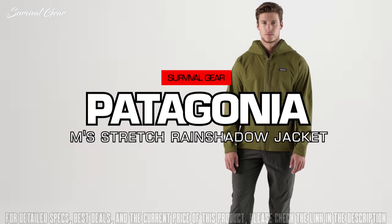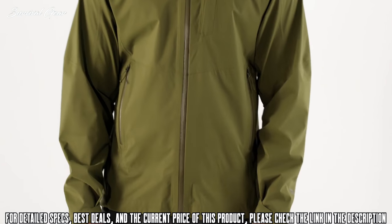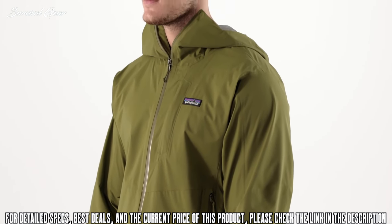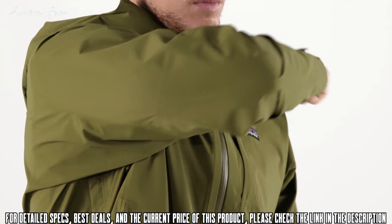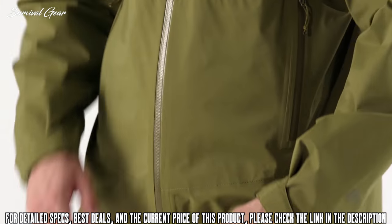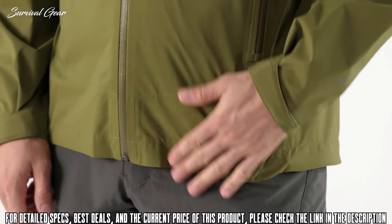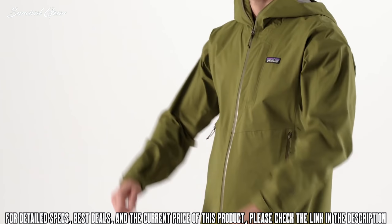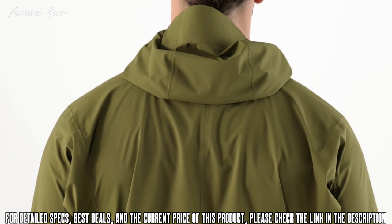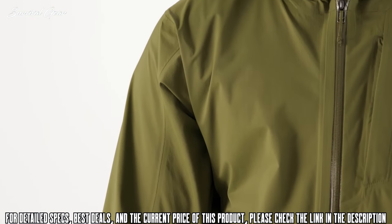Mild drizzle or epic downpour, the lightweight and packable, waterproof, breathable men's stretch rain shadow jacket will keep you on the move when the weather turns. Light, supple and stretchy, this 2.5 layer H2NO performance standard shell is made with Echinil 100% recycled stretch nylon derived in part from discarded fishing nets. It provides you with a great range of motion, and to keep you dry in full-on conditions, has a waterproof, breathable barrier and a durable water-repellent finish.